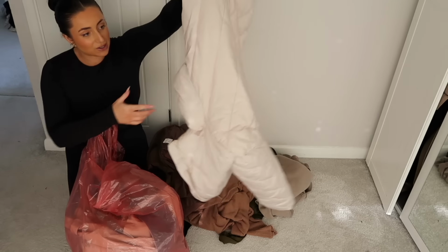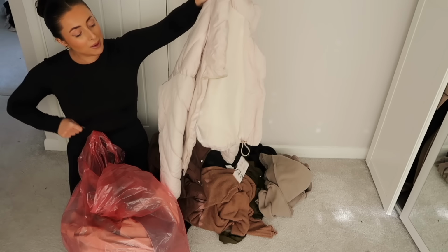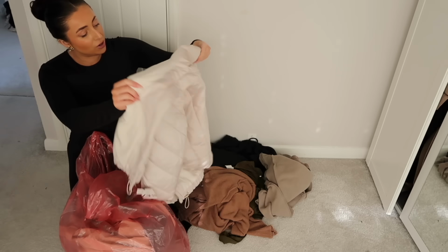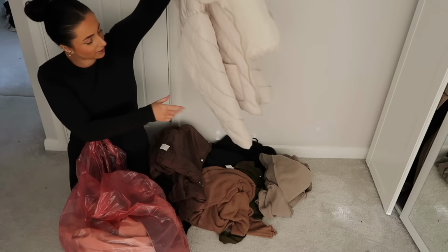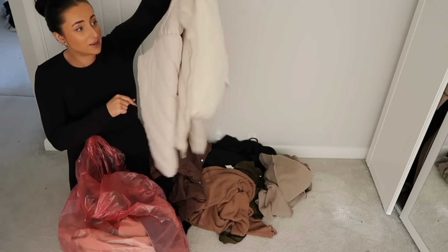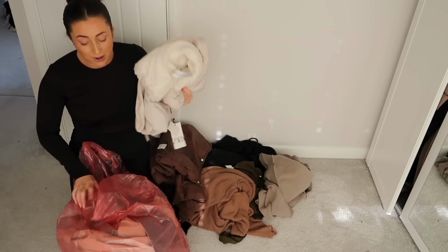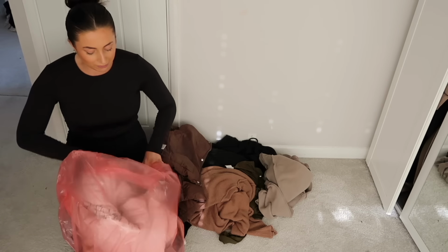This jacket here is actually the same one as that one from downstairs earlier, the black one I said I'll give to my mum, but in the cream. Literally new with the tag, I'm sure. Yep, look, the tag is still on it from Zara. I bought this for 50 quid, but I haven't reached for it, and I've had it like two years now, so I know my mum will wear that, so she can have that, for example.